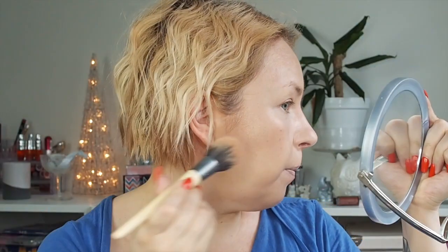I hope the camera picks up. I did take the tiniest amount. It's because I'm very careful with my highlighters. I don't like seeing the moon kind of look. It does give a little bit of peachy tone on my skin, which is exactly what I wanted to have. It melts into the skin. It gives just the tiniest amount of peachy color to my skin and a very subtle natural glow.